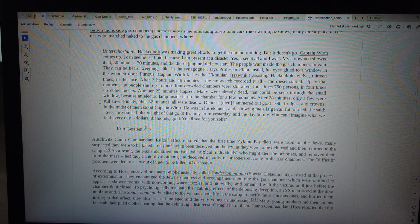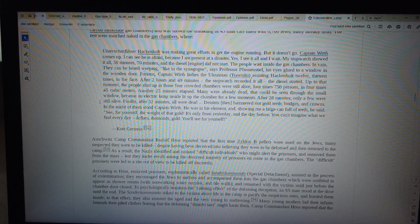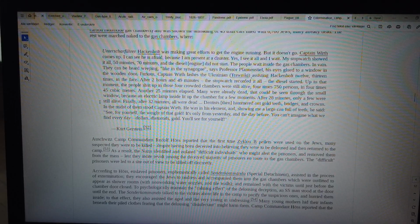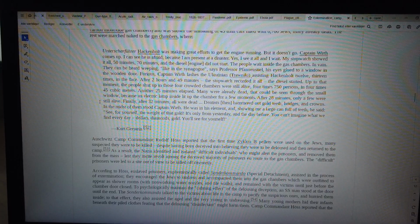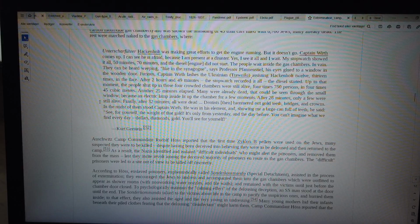The Sonderkommando talked to the victims about life in the camp to pacify the suspicious ones, and hurried them inside. To that effect, they also assisted the aged and the very young in undressing. 54. Many young mothers hid their infants beneath their piled clothes, fearing that the deluding disinfectant might harm them.